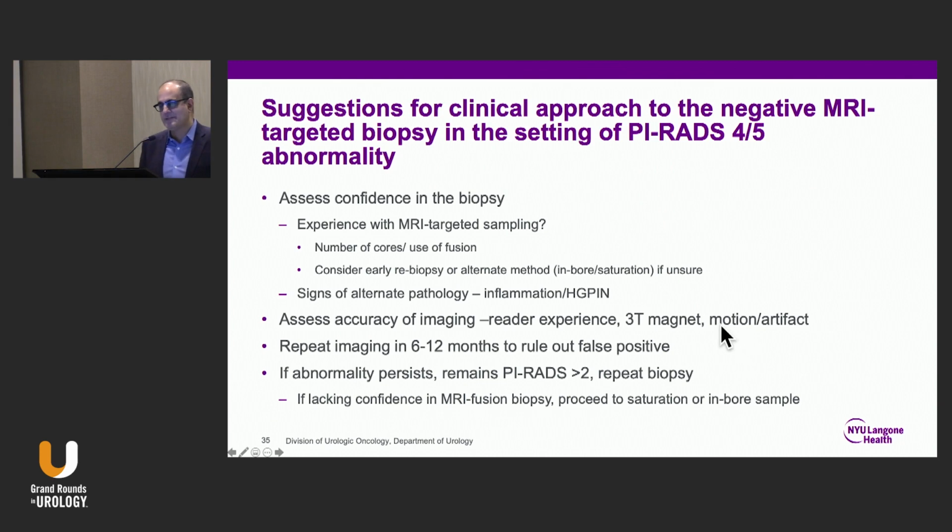So I'll close it by saying that my suggestion would be, if you have a PI-RADS 4 lesion with a negative MRI-targeted biopsy, first assess confidence in the biopsy. Are you experienced with MRI-targeted sampling? How many cores did you use? Did you use fusion? Consider early rebiopsy or an alternate method if you're not comfortable. You could send them for an in-bore biopsy if you're unsure. You could do a saturation sample if you're unsure, and look for solid signs of alternate pathology. PIN, for example, at the target sample might explain the finding on the imaging.